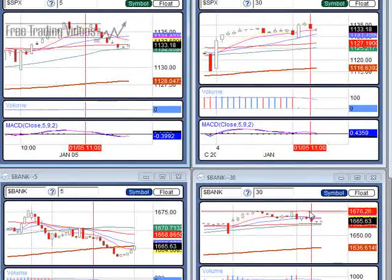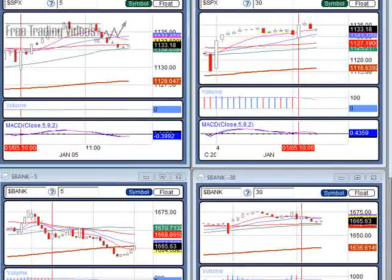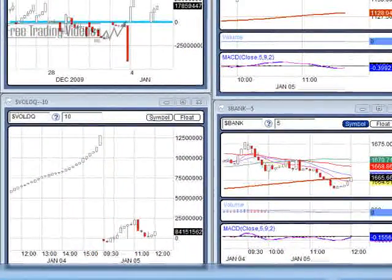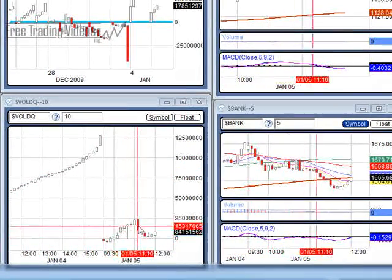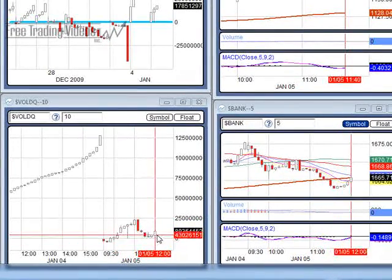Now, net volume has done a bull pullback. Let me show you this. I'm going to go right here. The VolQ is the net volume on the NASDAQ. Looking at a 10-minute chart, yesterday we just went straight up. At the open today, a little pullback and a run up, and then a little bull pullback. And we're starting to bounce at this moment.